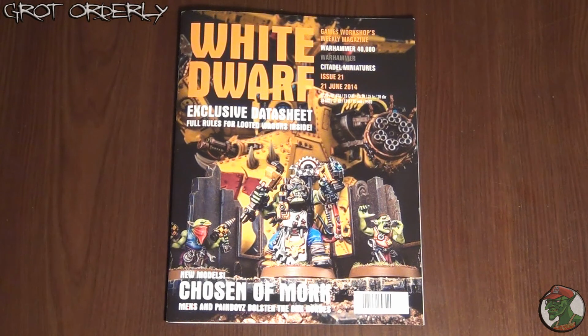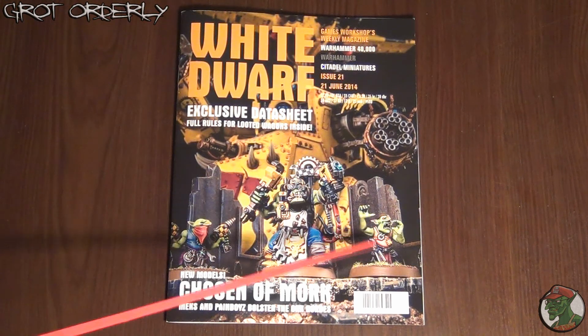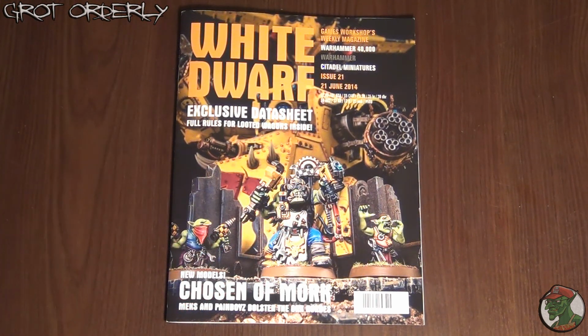So here it is. This is issue 21 with plenty of orcs in it, as you can see. We've got an exclusive Looted Wagon datasheet. We've got the Chosen of Mork, a bit of background information. And on the front cover we've got the new mech, not big mech, just a mech, with two Grots, probably from the big gun set, a Gorkanaut and a Deckchat. So let's see what's inside.